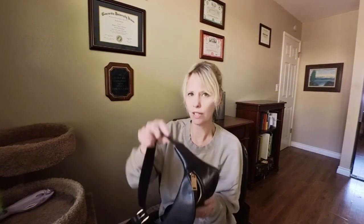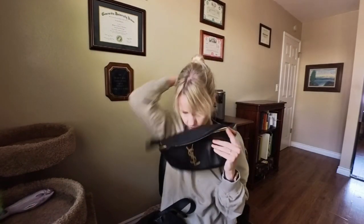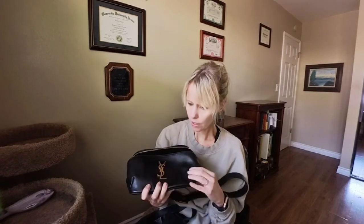If you put it on the very last hole, you could wear it as a bum bag, even at my size. I have it on the second or third to last hole to go crossbody. It's lightweight. It's waterproof. It's leather. It's all real leather, so it's waterproof. It's a pebbled leather. It's not going to get scratched.